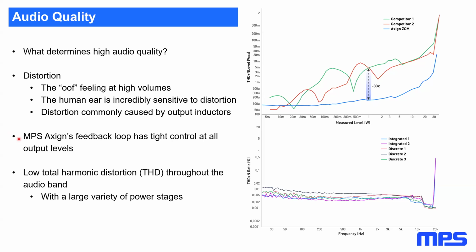MPS Axign's feedback loop has tight control at all output levels, and that is seen in the top right. So here we drive an output stage from 5 milliwatts up to 30 watts. So this is a typical output power range, for example, a smart speaker or a small Bluetooth speaker. And we can see in blue for Axign that we have a consistently low distortion figure. And in green and in red, we see two of our most popular competitor solutions, and around 1 watt, say a very typical listening level for a small smart speaker, we have 33 times lower distortion.